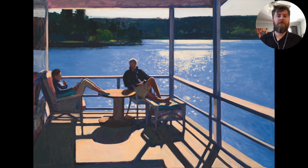So we spent all of this time looking at this painting, and we were mostly talking about the environment, the place, and some of you are probably wondering, why aren't we talking about these two, the two figures in the painting? What do we think about these two figures here that are perhaps sitting on this deck or dock? What do we notice about them? And based on what we notice about them, what do we think the relationship between them might be?